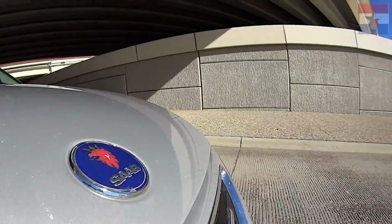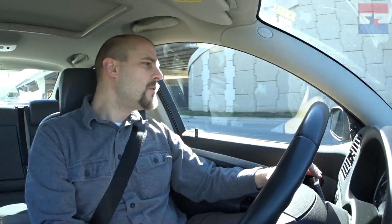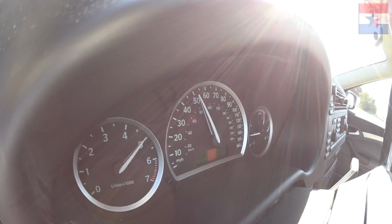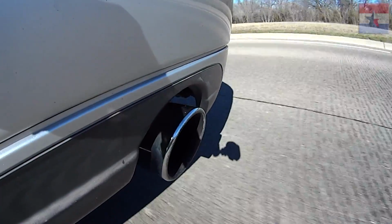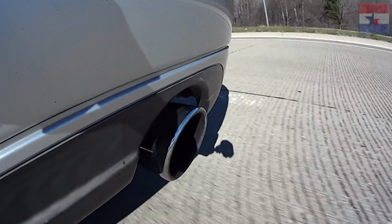As far as handling, this car delivers. Still in second gear, and I just get on it. Torquester is not too bad. The thing that surprises me about this is that it does all this while being nice and quiet.